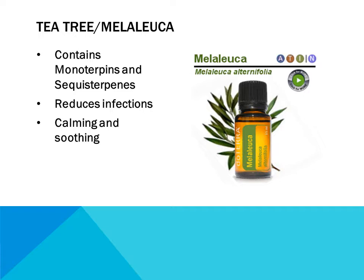The next oil I'm suggesting for treating acute injuries is tea tree oil, or melaleuca. And melaleuca contains monoterpenes and sesquiterpenes, but similar to the lavender, it also reduces infections and calms and soothes. So you've got the monoterpenes, which reduce inflammation, and the sesquiterpenes, which are calming and soothing. So it has very similar properties to lavender using different chemicals.